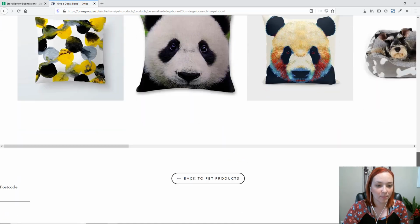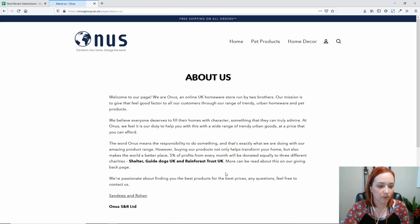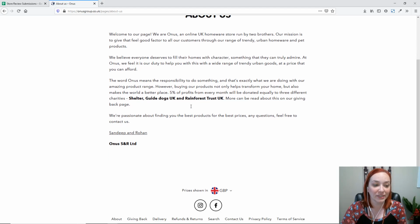So let me scroll down to the bottom of the site and let's see if we can see an about page. Okay, about. Okay, so they've got a little bit of customization. However, I feel like it's lacking because they don't have any photos. I would definitely think, especially given that they feature a lot of pet products, that they would have maybe a picture of them with a pet. They also say here that it's run by two brothers. I think it'd be great to see a picture of the two brothers together and just kind of beef this up a little bit more.